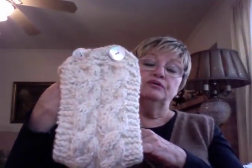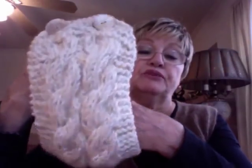So let me show you projects that you can make with only one skein, and then Anna is going to post the links to the projects. I already sent her the links and she has them ready to post. So this is something that is very cute. We posted this a long time ago. And see, cables are very much in fashion this year, like cables are everywhere.